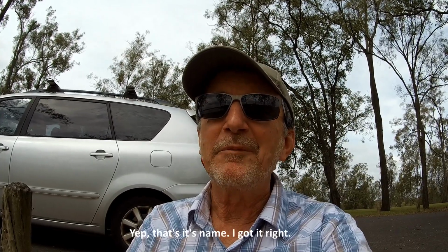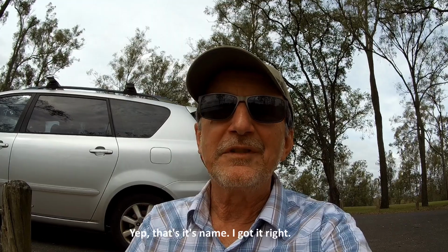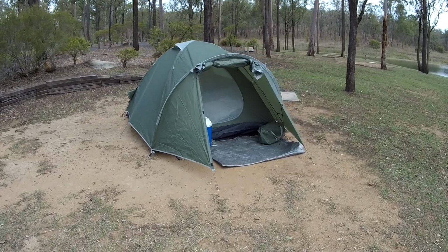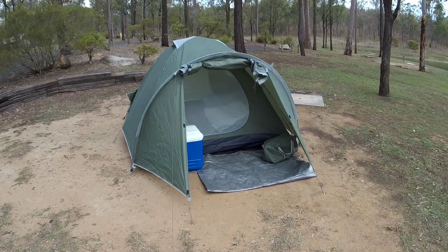Today I'm at Wivenhoe Dam at Captain Logan's camp. I think that's the name of the campsite. I'm here with my son. We've set up tent and we're just going to stay overnight here. We're in a nature hike 4-person tent. Both of us are staying in there.